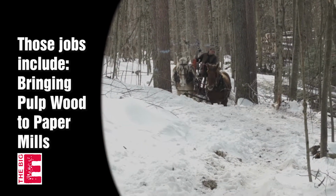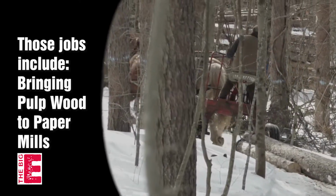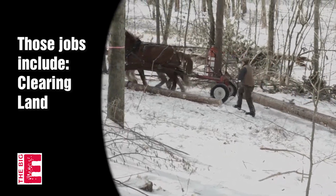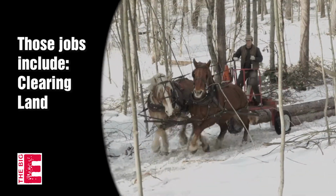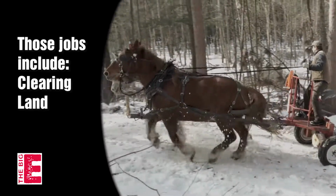The pulling tries to represent the kind of work that was done here with the horses. For instance, in Maine, where the horses were used to bring pulpwood to the paper mills. So everybody had the same size load, and one would be out having a sandwich while the other guy was bringing his load up. And so they measured how far you can pull it in a certain amount of time. It takes a lot of stamina.